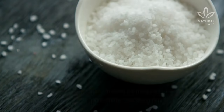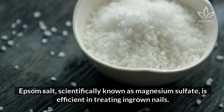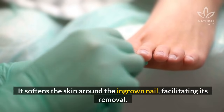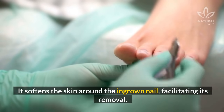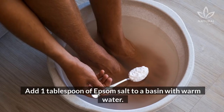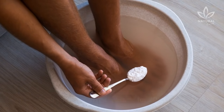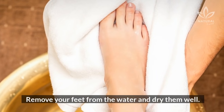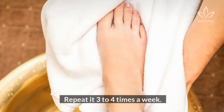Epsom salt. Epsom salt, scientifically known as magnesium sulfate, is efficient in treating ingrown nails. It softens the skin around the ingrown nail, facilitating its removal. It also reduces inflammation. Add 1 tablespoon of Epsom salt to a basin with warm water. Soak your feet in the solution for 20 minutes. Remove your feet from the water and dry them well. Repeat it 3 to 4 times a week.